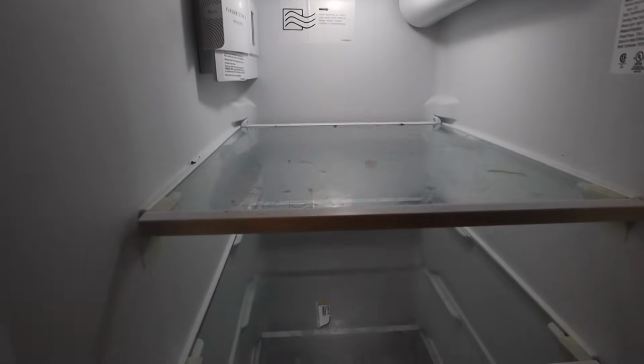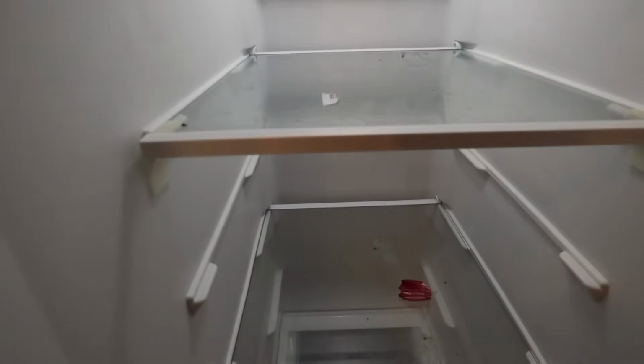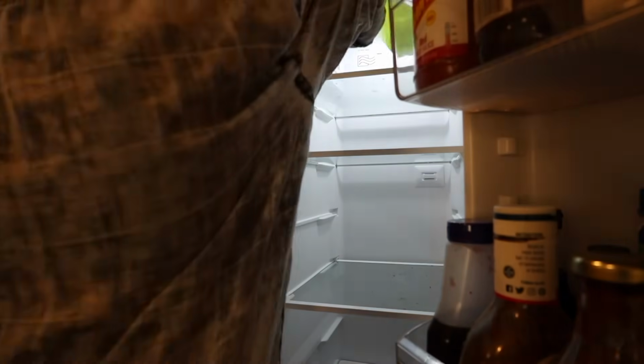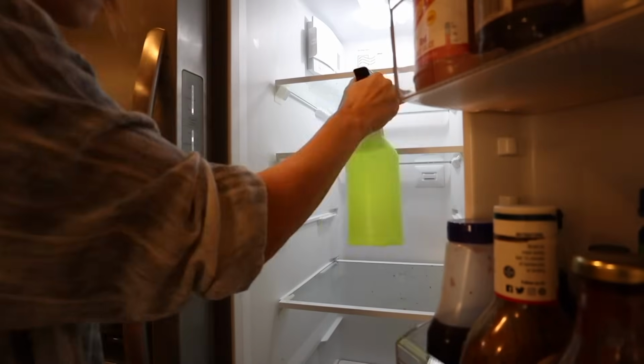So here's my fridge completely emptied out. As you can see, it just needs a good wipe down. It's not super horrible, like I said before, but it definitely needs a wipe down. I am using this Mr. Clean all-purpose cleaner diluted with water. That's what I use to clean pretty much everything. I love this stuff. It works amazing.